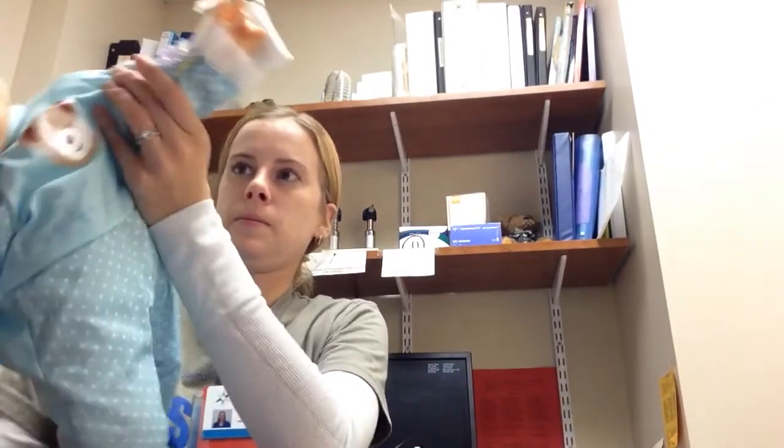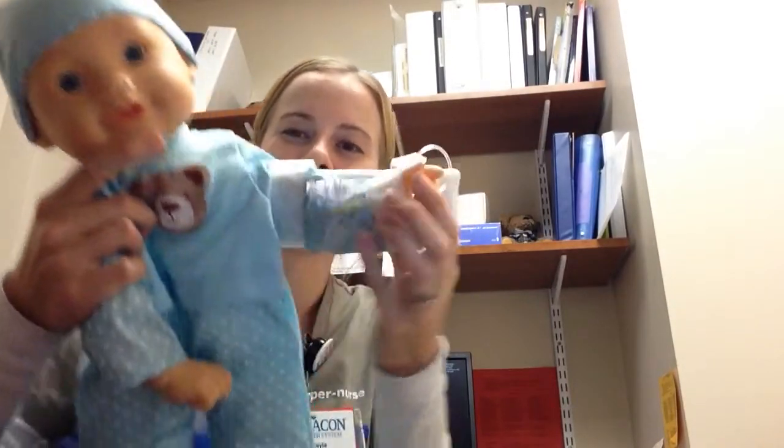And so I have a little visualization here, this little baby doll. So we have the arm board on here with the tape, and then the IV site here, it is not covered with anything.